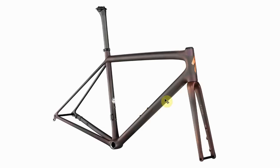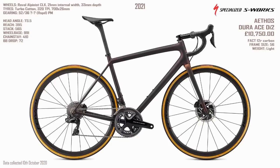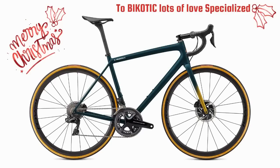I think that's basically the one we were looking at a second ago. And then possibly my favourite one is this sort of deep tealy green with sort of gold fades on the forks. And there's no pictures of this actually built up as a bike, so I thought what I would do is I'd actually have a crack at that and see if I could actually Photoshop up a green one, which comes out like this. Pretty close to that colour, I guess.